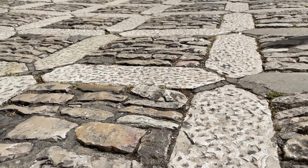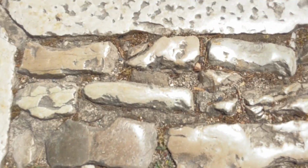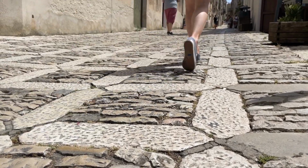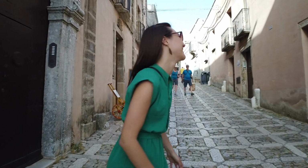And the first thing you'll notice are the beautiful cobblestones. While they have lots of medieval charm, they're really hard to walk on, so make sure you wear sturdy shoes when you come to Erice. The first little bit is steep, but I promise it's not too far. You can do it.